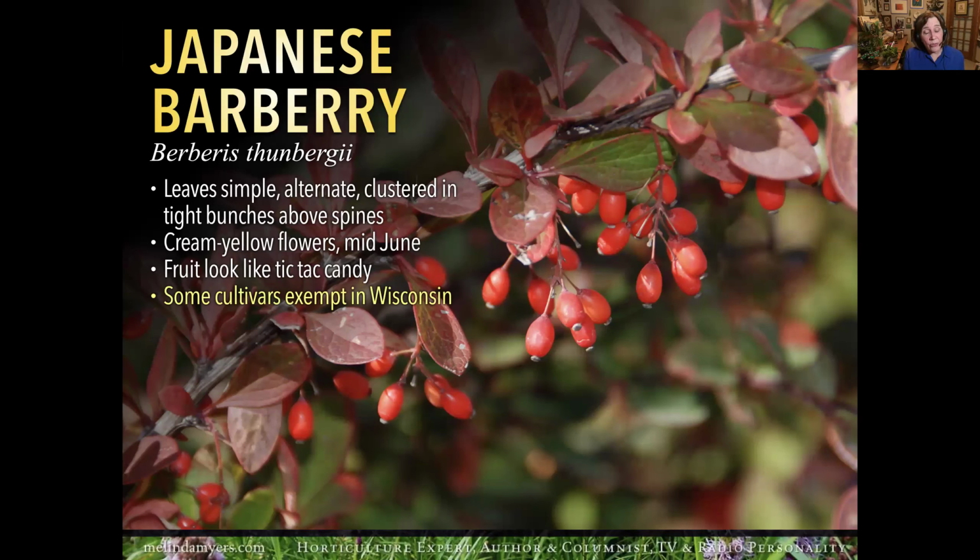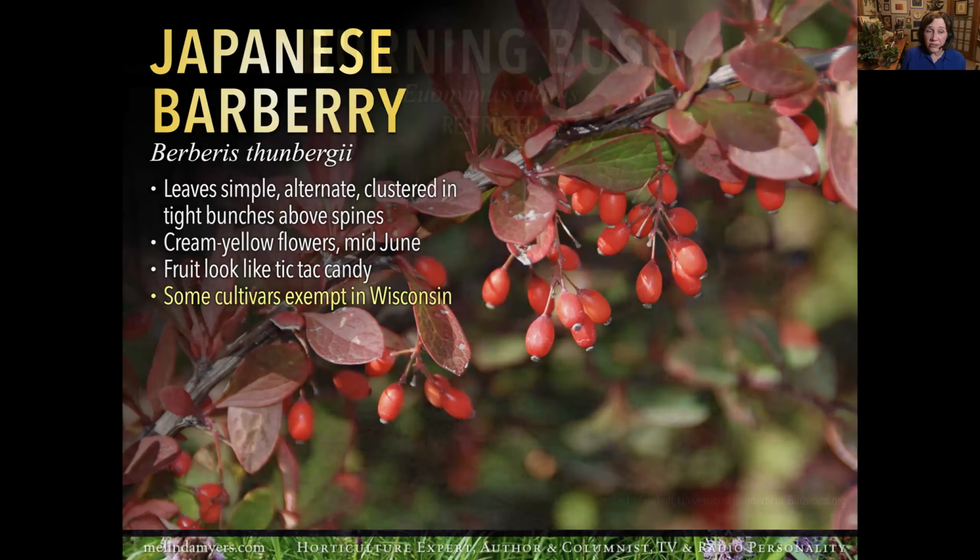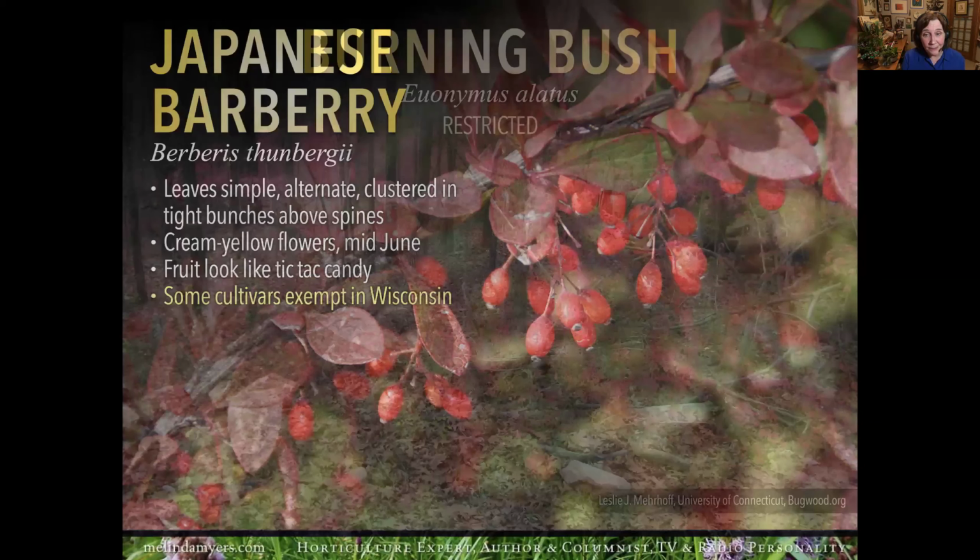So check with your local DNR, Department of Natural Resources, because here in Wisconsin, there are some cultivars that are sterile, that are exempt, and can be sold here in our state. And the same may hold true for you. And then it also lists the species and a couple of cultivars that are restricted and cannot be sold here.